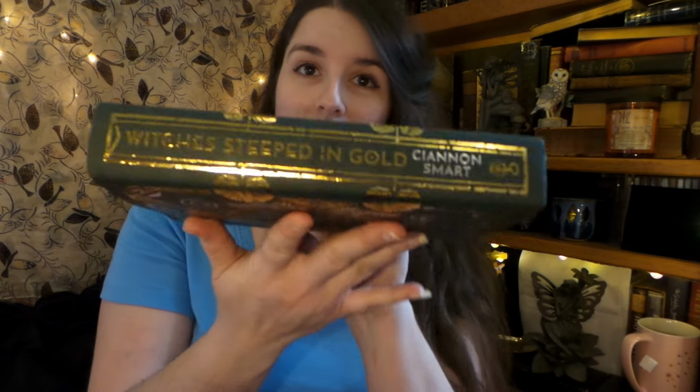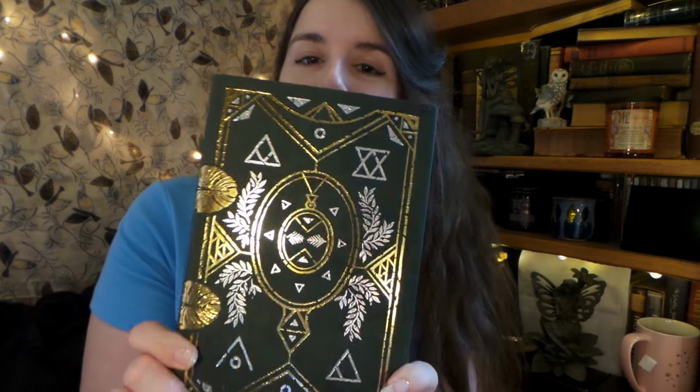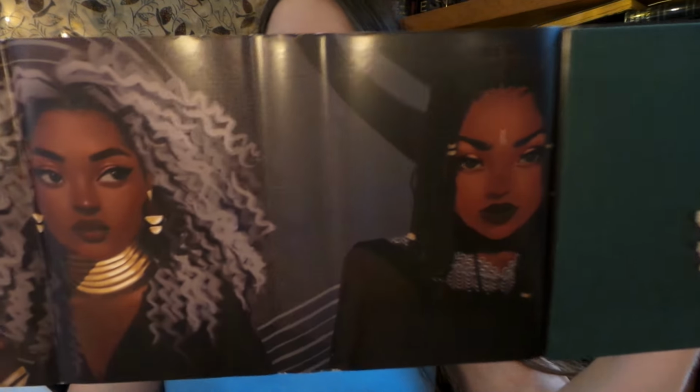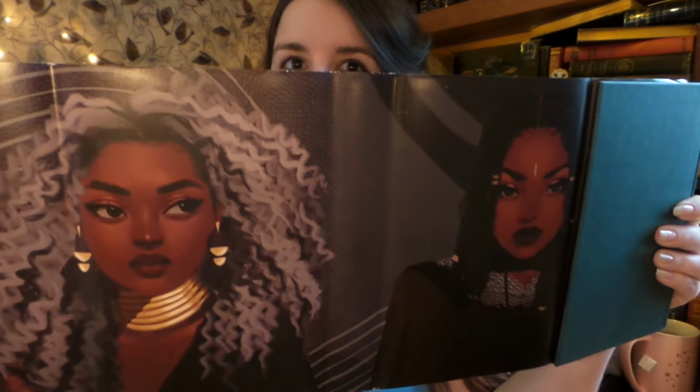I own it in the Illumicrate edition. This is Witches Steeped in Gold. So this is the Fairyloot edition, which is quite beautiful. I think the Illumicrate, that was back in their early days, and so I think it was just like a cover variation, but there is the naked book, and then there's a reversible dust jacket art there that is different, of course, from the Illumicrate edition. And this also has a ribbon bookmark, and it was signed by the author. No digital signatures there. So yeah, that's one that I already have.